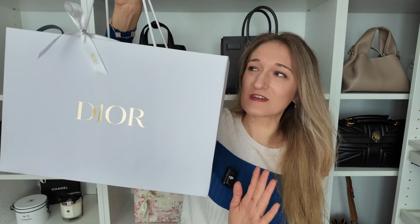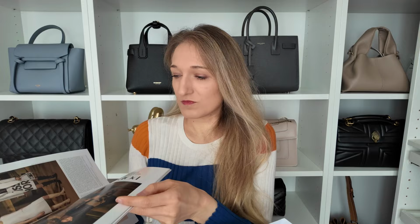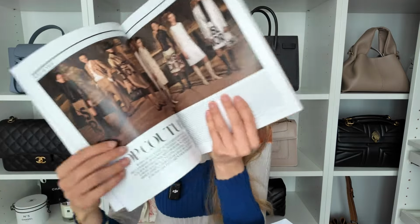It seems like the theme of today's video is oversized bags because, yeah, it's not a handbag, it's from Dior Beauty, but I appreciate the beautiful bag nonetheless. I think the main reason this bag is so massive compared to what I actually purchased is because I got this catalog magazine thing. It's not beauty specific, it's also fashion.